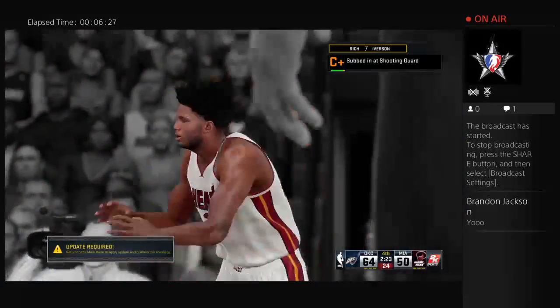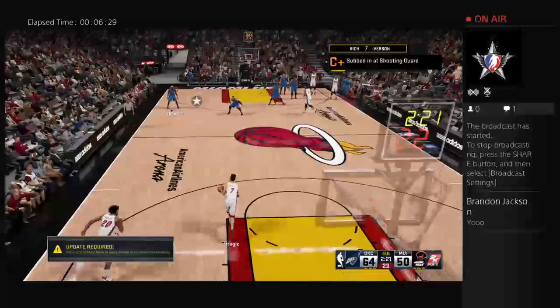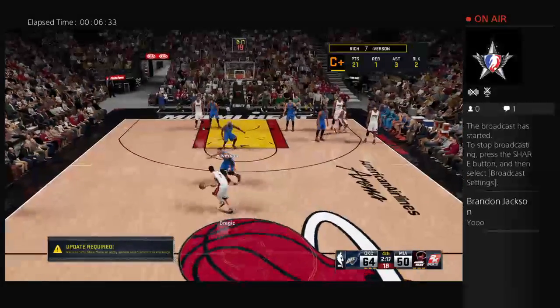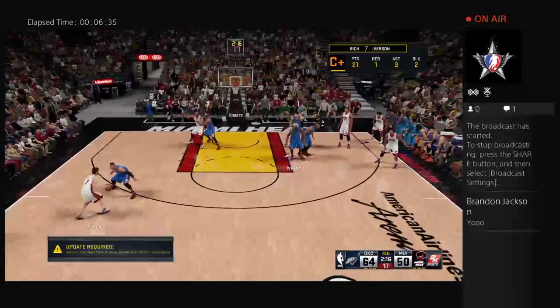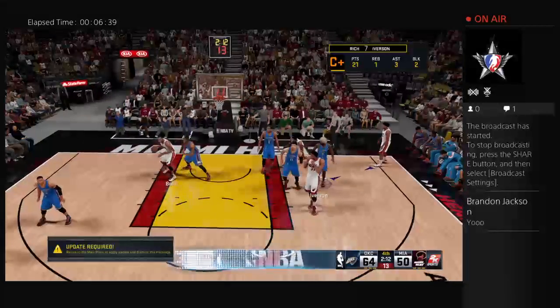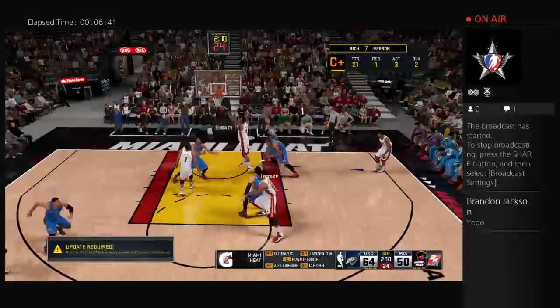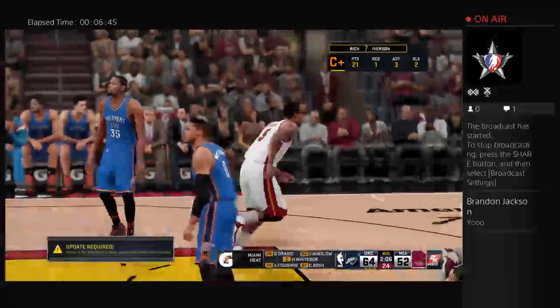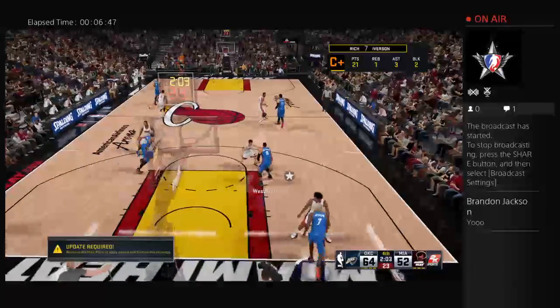Different look for Miami. Stoudemire comes in for Luol Deng. And Winslow subbed in for Dwayne Wade. Then for the Thunder, Serge Ibaka has checked in for McGarry. And Iverson's subbed in for Waiters. We've got Chris Bosh. Dragic is out there with Winslow. Then there's Whiteside. And it's Stoudemire in at the 4 spot. That's the group on the floor for Miami.